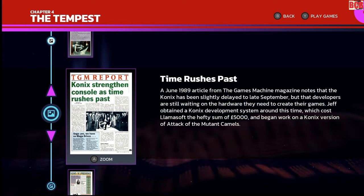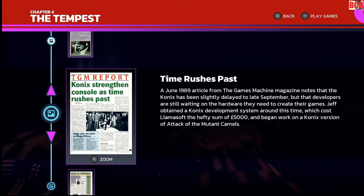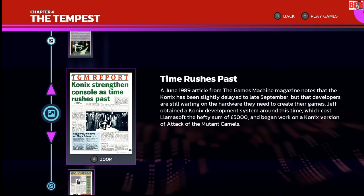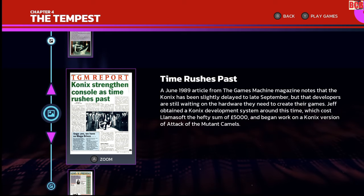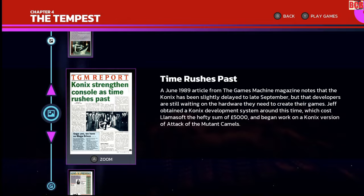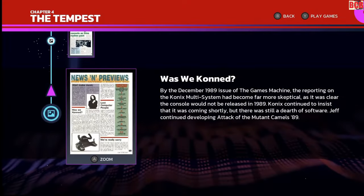Time rushes past. A June 89 article from The Games Machine magazine notes that the Konix has been slightly delayed to late September, but the developers are still waiting on the hardware they need to create their games. Jeff obtained a Konix dev system around that time, which was about $5,000, or 5,000 pounds.